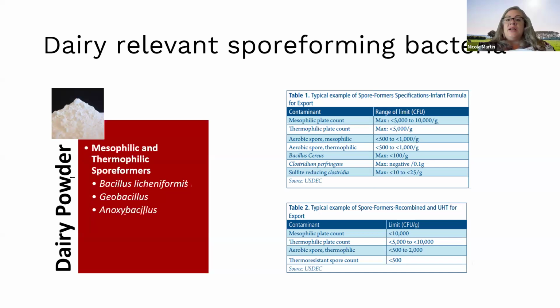So these organisms are present in the raw milk just like the others, but in contrast, we can also find these spore formers as in-plant contaminants. So if we're making dairy powders, we have to be concerned about the mesophilic and thermophilic spore formers that are coming in the raw milk, but then we also have to be concerned about the mesophilic and thermophilic spore formers that might be in the processing facility and contaminating the powder. So this one is a little bit different than the others, because for the others, we don't see them. The raw milk is really the primary source of those spore formers.